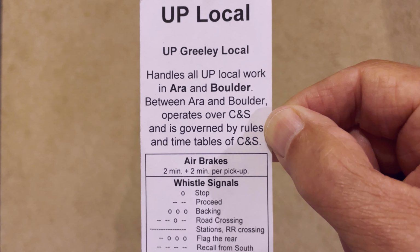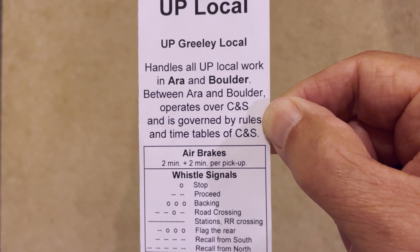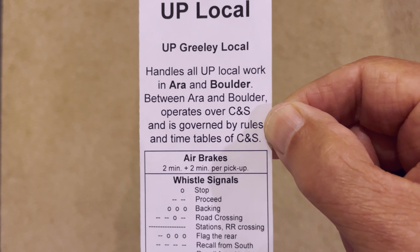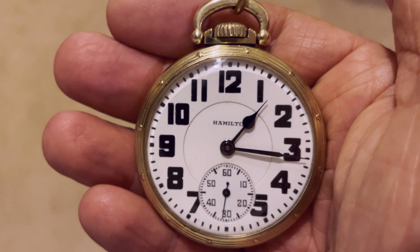We run between Ara and Boulder. We switch cars billed for the Union Pacific along the way. We are governed by the C&S rules and timetable between Ara and Boulder. Let's check for trains into Boulder in the next few hours.